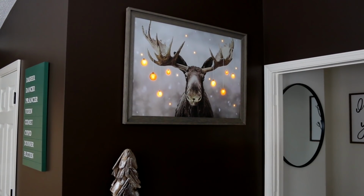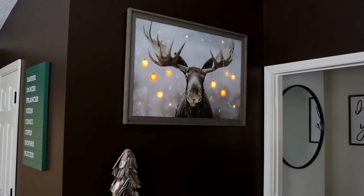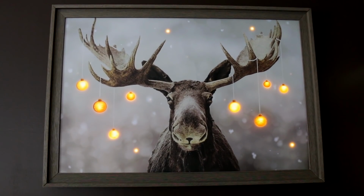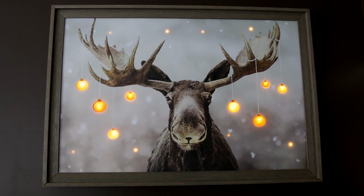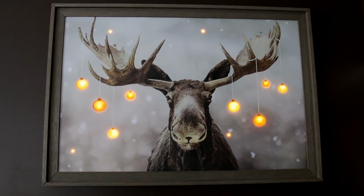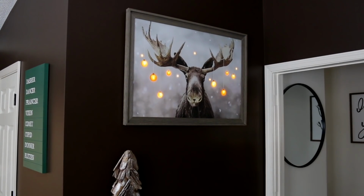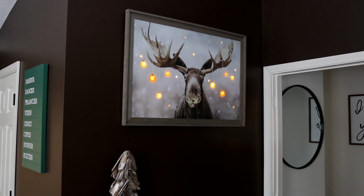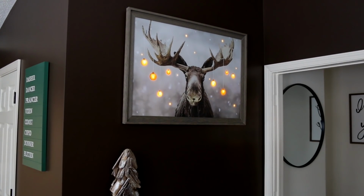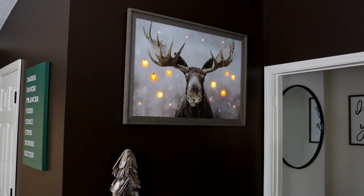Bill is so sweet. He ended up picking this up for me about a month ago, and I am just absolutely in love with this guy. He is just the cutest moose ever. I just love that this lights up. When I first got this, I wasn't sure where I was going to hang it, and then Bill loved this guy so much, he said he wanted to hang him up in his man cave, so that's where he is hanging. Like I said, I just love him so much.